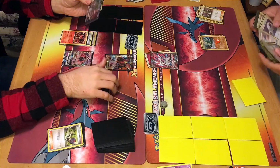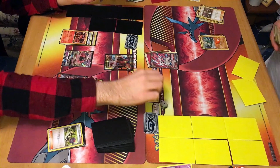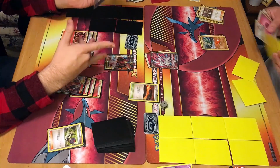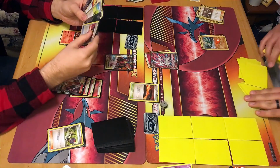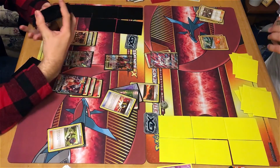Mark is going to use the Magical Ribbon attack, and we'll get 3 cards of his choosing out of the deck. Mason plays down that Scorched Earth, and he has a Bridget in hand as well, but he looks like he's going to Ultra Ball that away.